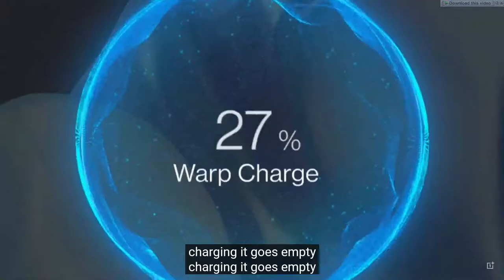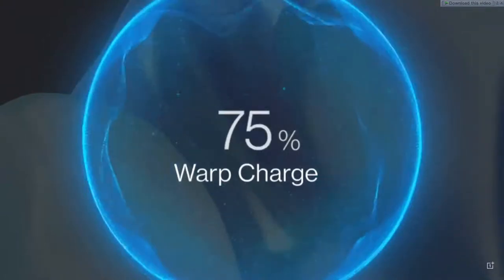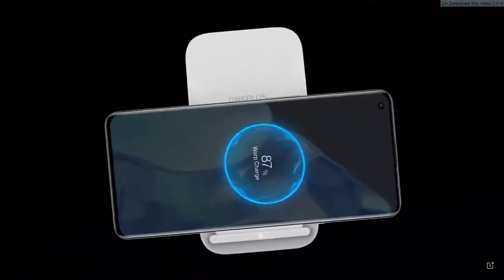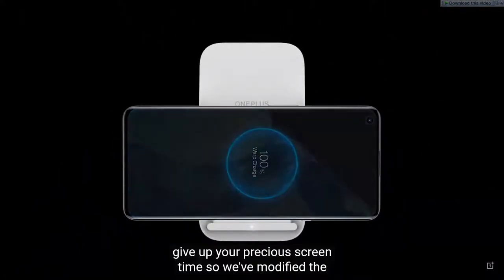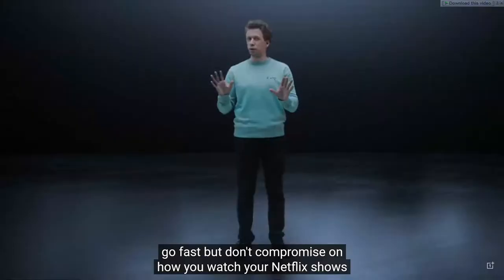And when you do decide to go wireless with us, we don't want you to give up your precious screen time. So we've modified the internal design of our charger, so now OnePlus 9 Pro can charge wirelessly both vertically and horizontally, meaning go wireless, go fast, but don't compromise on how you watch your Netflix shows when your phone is charging.